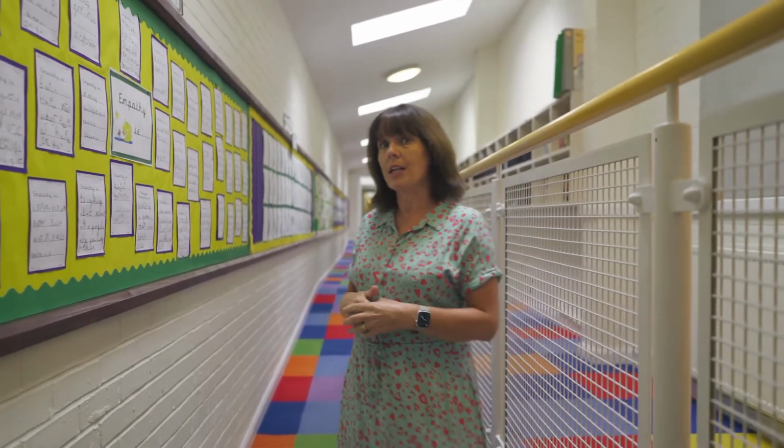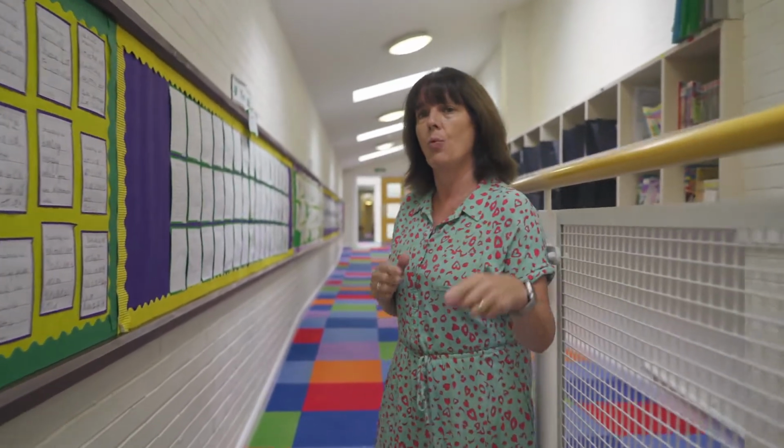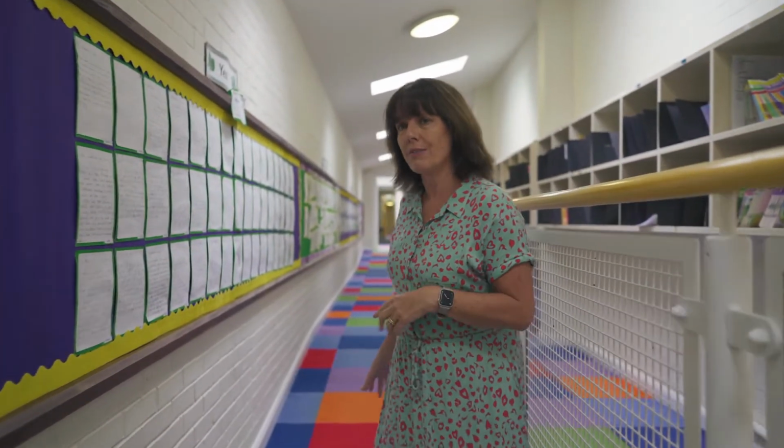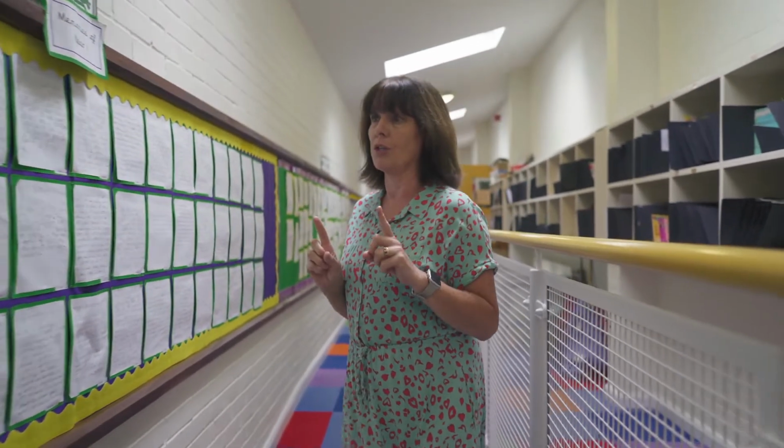This is one of our long corridors in the school, and as you can see, it's quite a colourful one. And one of the things that dragons always like to find out is which colour you can get from one end of the corridor to another one. There is a clue, there's only one that you can do it on.